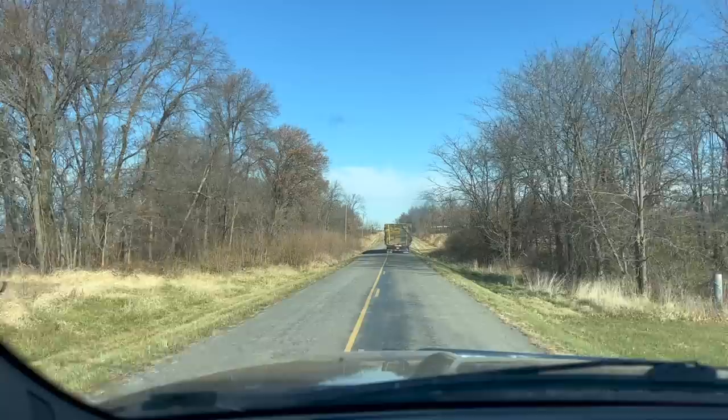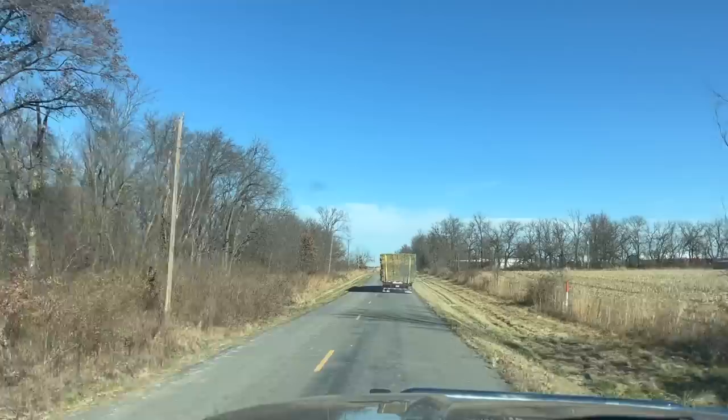Okay, let's go see if Jason's ready to run out. It's always a good feeling to roll out together. I don't want to get too close. I do not need hay in my face.